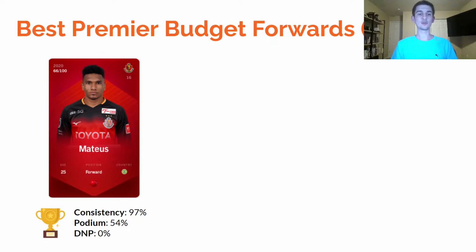All right, starting with our premium forwards though, Mateus is the first option up here. 54% podium percent, 97% consistency. This guy's a beast. You put him in your lineup and you know you're going to get good results.